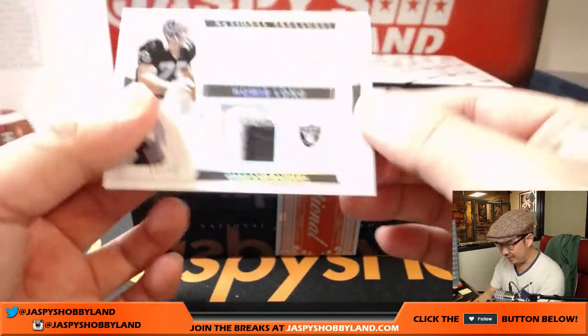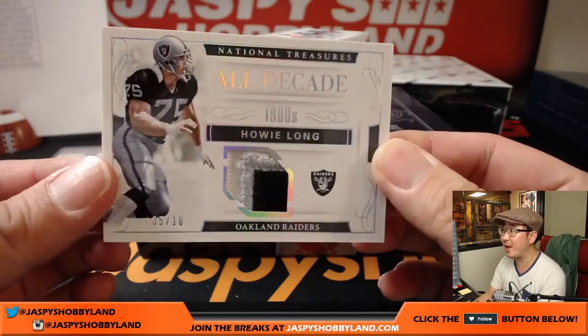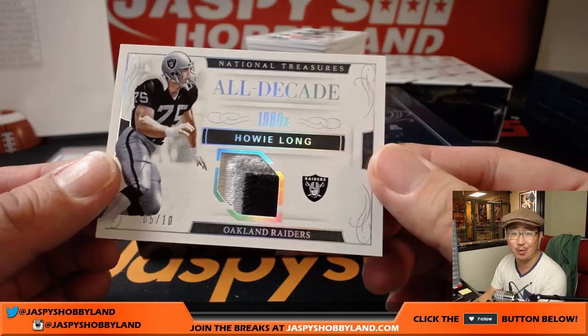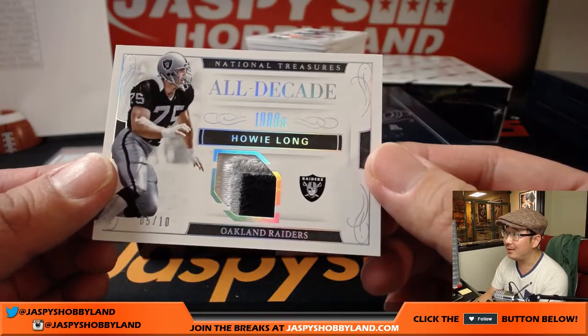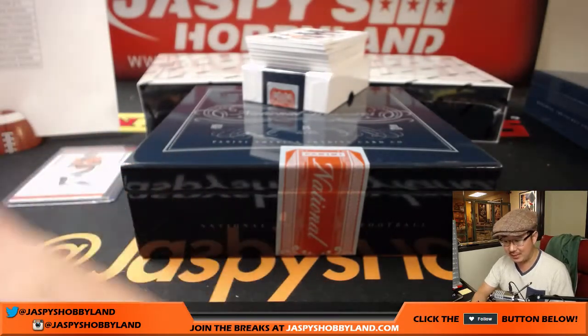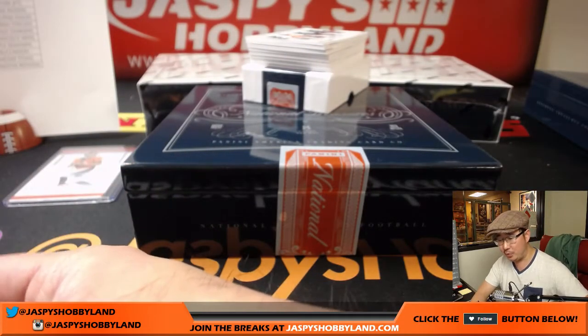5 out of 10. From opposite Joe Mojo to Raider Joe Mojo. 5 out of 10, all decades, three color relic. I like the silver, the black, and the white. Howie Long. Nice Howie Long for the Raiders. That goes to David Boucher. There you go, Dave.